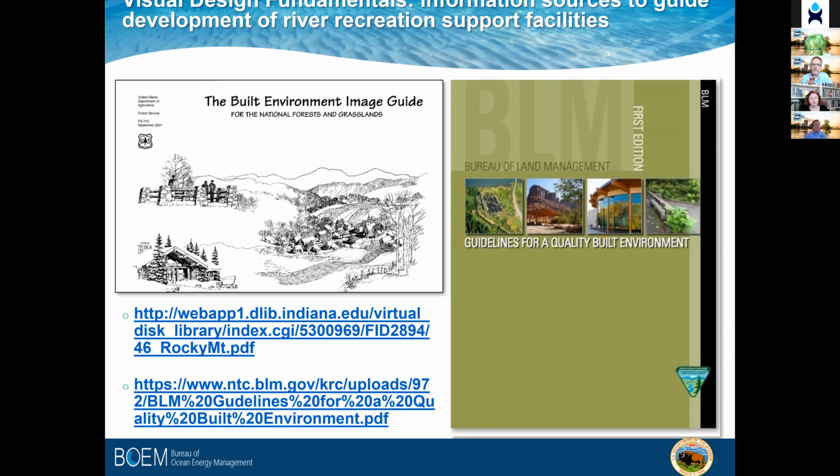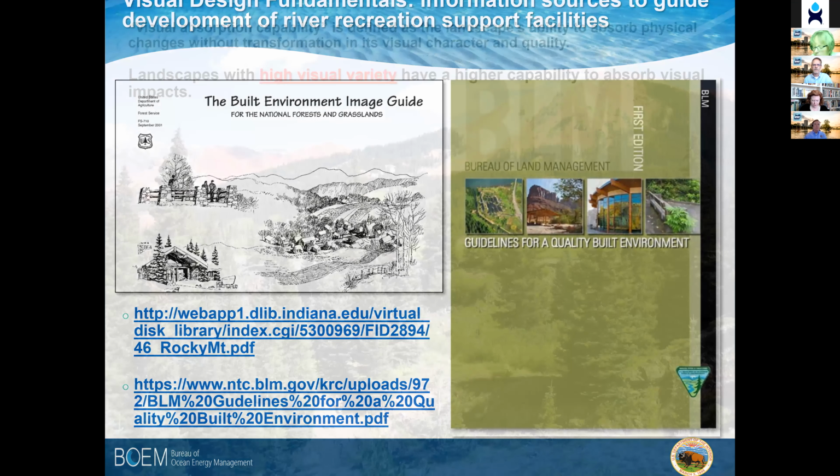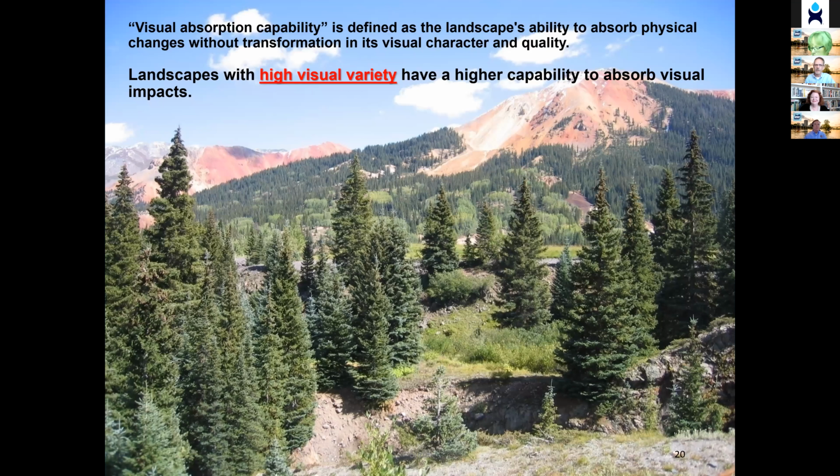And then the next one is the BLM's Guidelines for a Quality Built Environment. The project manager was Alicia. She's talking later on today as a part of this, and developed a fantastic guide with more detail on the particular kinds of facilities that we put in on BLM land. So what to know is the Built Environment Image Guide by the Forest Service was the first one. BLM was inspired by that to develop its own. One of the primary goals was not to repeat what the Forest Service did, but to be a companion document to it. The Forest Service is on the project team to make sure that they work well together. So there are some URLs to download it. If you don't have access to the PowerPoint afterwards, just call me, or email me and I'll connect you with it.